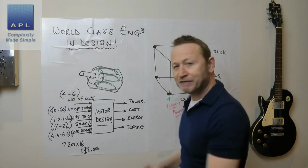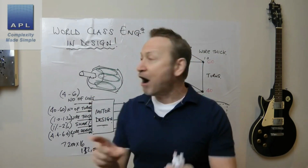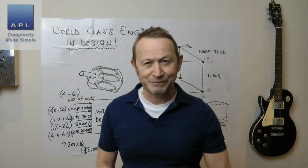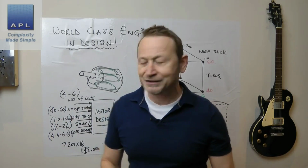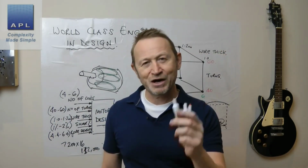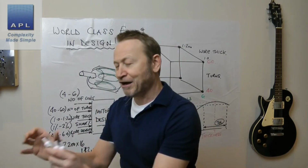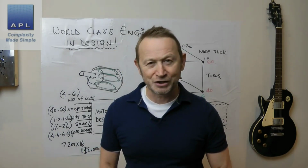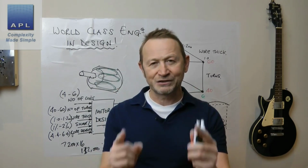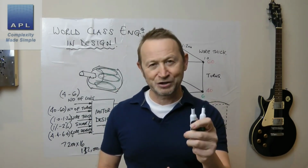Now, this is world-class engineering. This is design of experiments working in a design situation. Only world-class engineering can do this. Only design of experiments can do this. Any other technique is rubbish compared to this. Now here's the question. How many world-class black belts have you got working in your design department using world-class engineering every single day? Because that's what a black belt brings to your company.